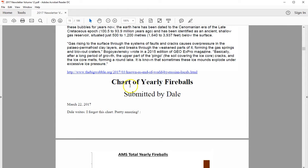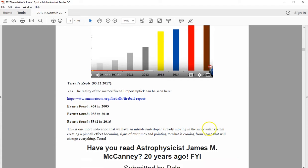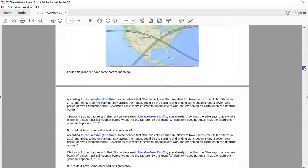And Dale woke up about the charting of the fireball reports. And it's actually more dramatic than what this shows. So here's the log information in my reply. We only had under 500 in 2005. 2016, we're over 5,000. Because we have an interloper in the inner solar system. So I was looking down at the chart data that Newsent in on the meteors.